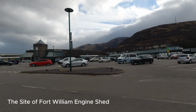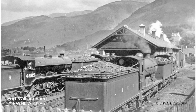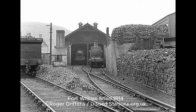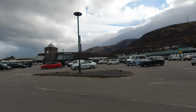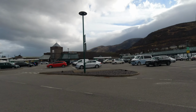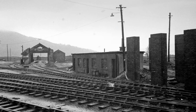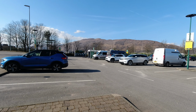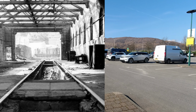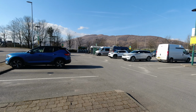So we're now actually stood in what would be the engine shed yard, a little bit further on from where I've just spoken to you. Still looking towards Ben Nevis in the background. You've got the engine shed on my left, roughly where that red car is. What is now Morrison's car park, much of the land beyond would have been taken up with sidings, loading banks, sheds and a turntable. In the south-east corner, near where we're standing now, were the water tanks and coaling stage where steam locos were replenished. Immediately to the east was the River Nevis, where Morrison's now stands.